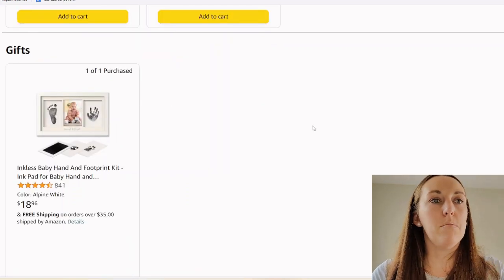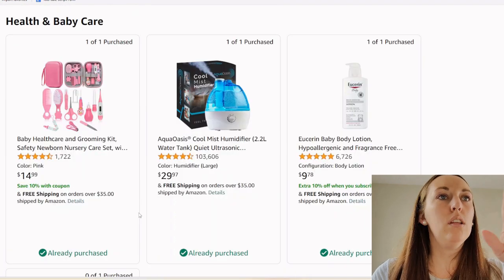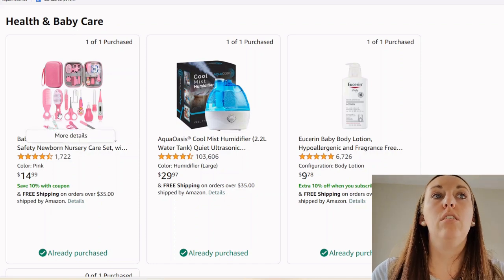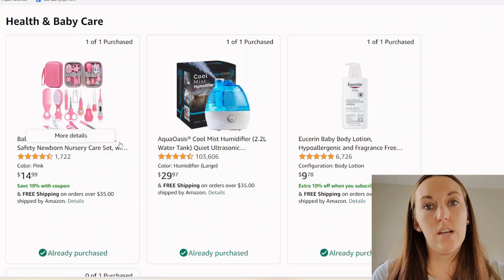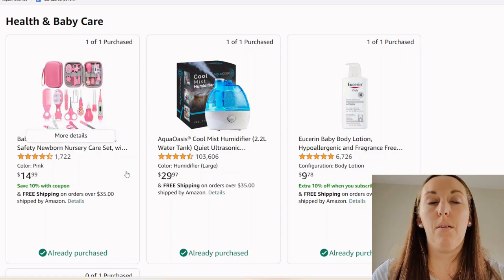Okay, like a sentimental gift sort of thing. Cool. The grooming kit, as it is called. All these items are going to be the cheapest version possible. I do not recommend it. If you want a brush, get a nicer brush. If you want a thermometer, get a nicer thermometer. Just get the specific items you want and get a nicer version of them.